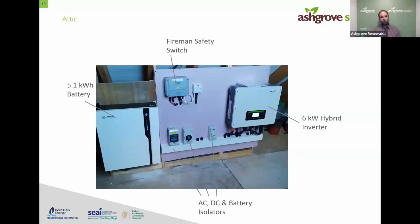If you wanted to rewire your house, you can put in a changeover switch that will allow it to run on the panels. That's actually not allowed under SEI guidelines, but it is possible to do. What we do, and it only occurs in instances where there's a battery, is with every battery that we install, we now put in a double socket connected directly to the battery. So if there is a blackout, you can plug whatever you want, your kettle or whatever it is, into that double socket, and that'll be powered from the battery.